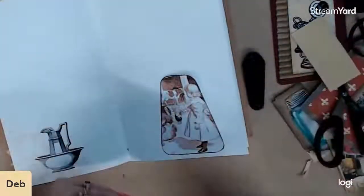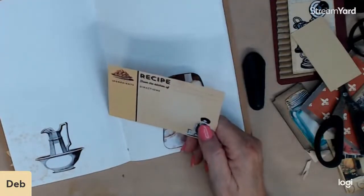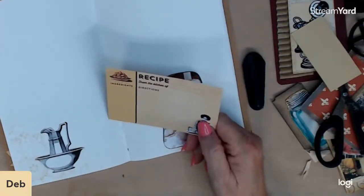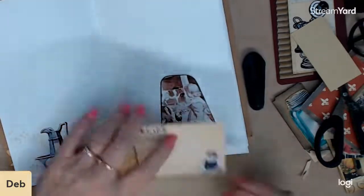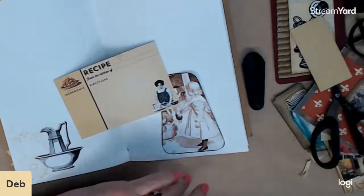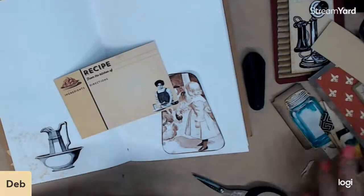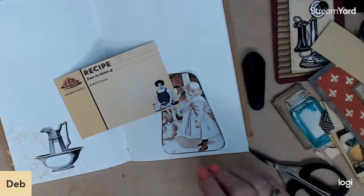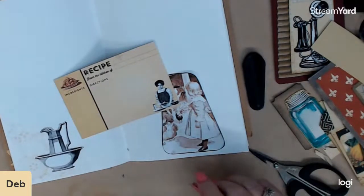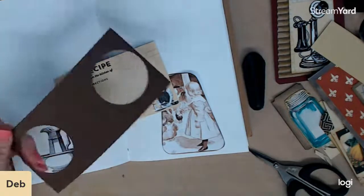Now, what do I want to put on here? And somewhere I have a package of stuff. I'll just use this right here.